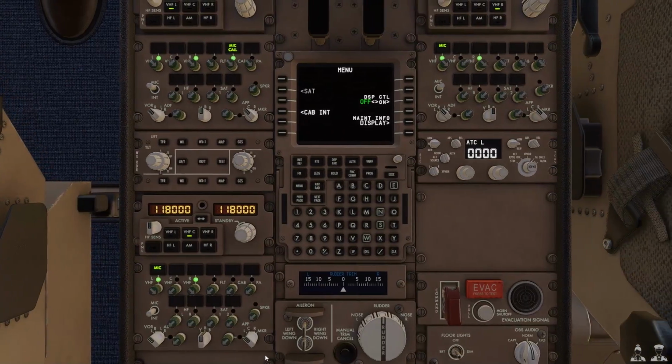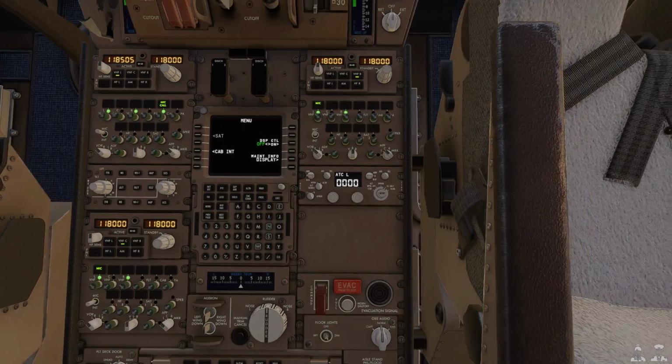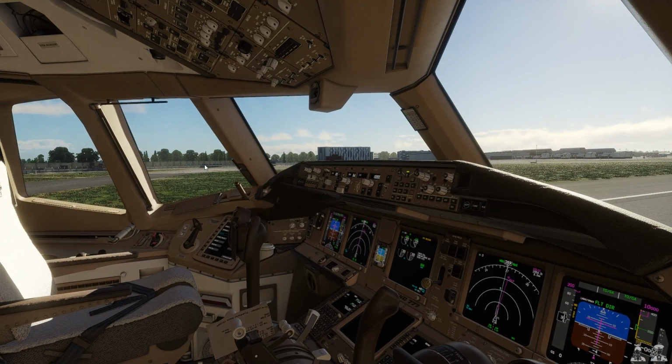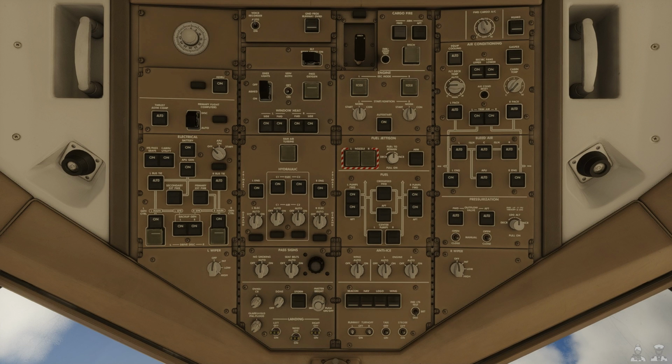Here's the centre pedestal, which looks really nice as well. We'll get on to bits and bobs of the flight deck in a minute. This is just a general overview of the textures and everything as the lighting changes. And here's the overhead panel as well. It's really, really nice. It just looks nice for X-Plane as well.